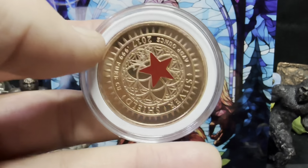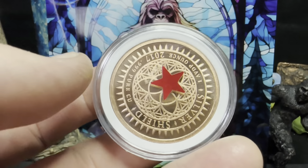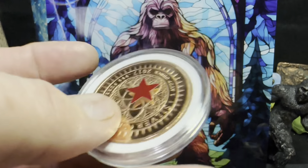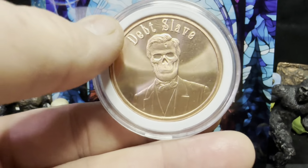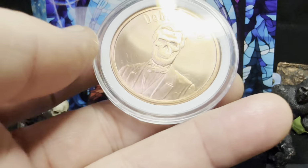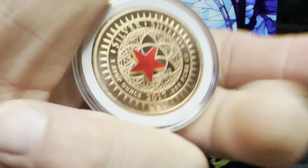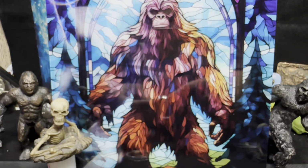Oh, a star. So that red star kept us honest. I won this from Sunday Fun Day, Lady Bullion and Hubby B. That's where I won this at. They do their Sunday Fun Day giveaway. If you got picked, you got to work your way down through to get to the big prize. And Debt Slave, that was a win off Sunday Fun Day from Lady Bullion. That's a cool piece, actually.